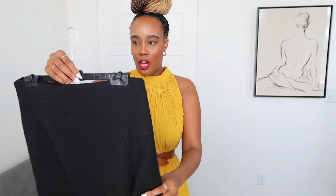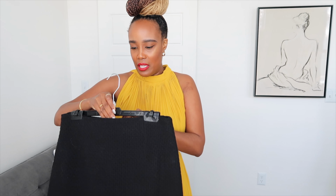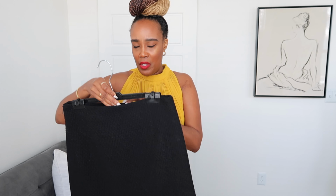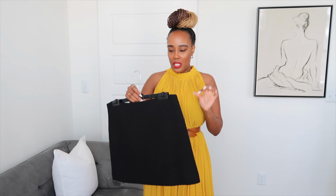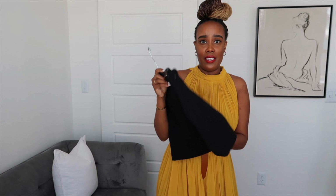The waist did not fit me very well. It was a little bit big. I picked this up in a size medium. The hips fit good, but the waist was a little bit too big. It's got a zipper on the side as well. That's very seamless. And as I say, this is lined.